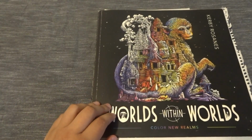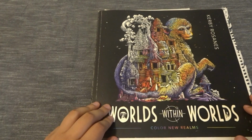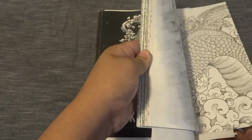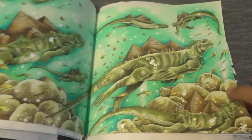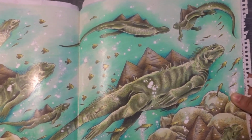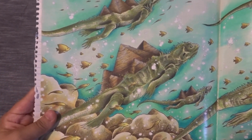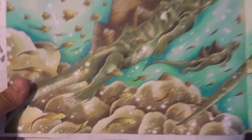Next, I did a page in Worlds Within Worlds. As you guys know, all of the pages that I color in this book are followed by my Colorful Country Life on YouTube. She does amazing pages, and especially for Kirby, I love her work, so I copy her work. I copy her tutorials at least. And for this one, I did, let's see, this double page spread, which is of the iguanas. I absolutely love how this page turned out. It took a bit of a time, but it was definitely worth it. I love how all of my iguanas turned out. They look very realistic. I love the water. It looks super shiny and popping. And yeah, pure Prismacolors, white gel pen, and the fixative spray to finish it off.